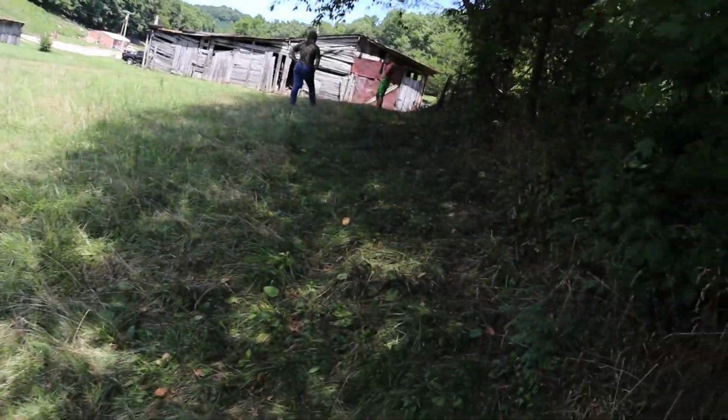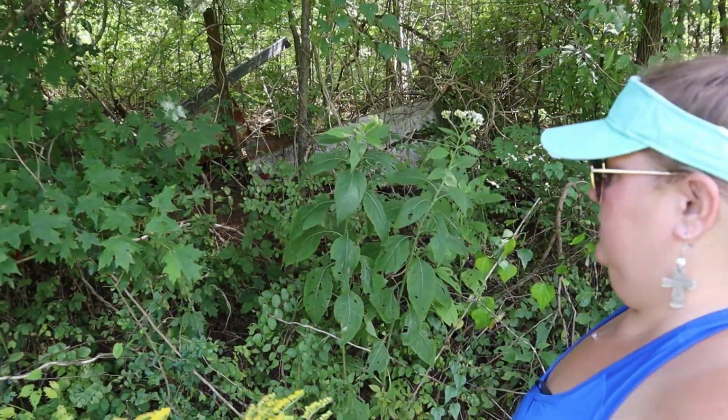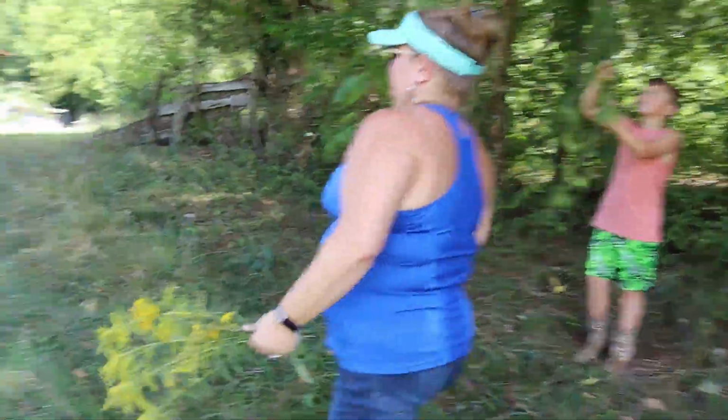There's another. Looks almost like yarrow, but I don't think it is. Yarrow's got a little head on it.